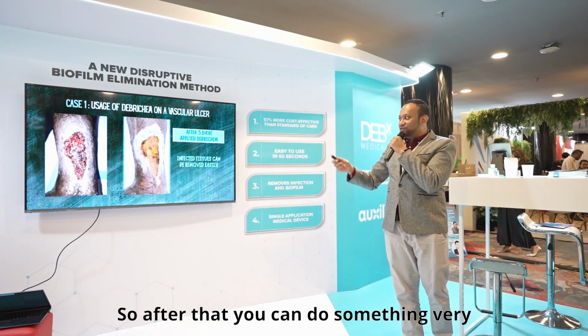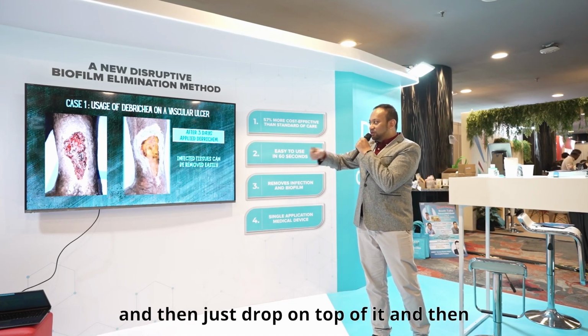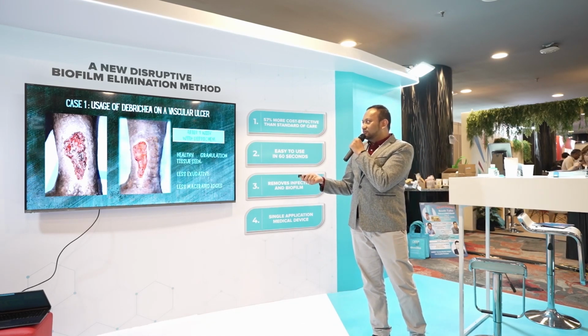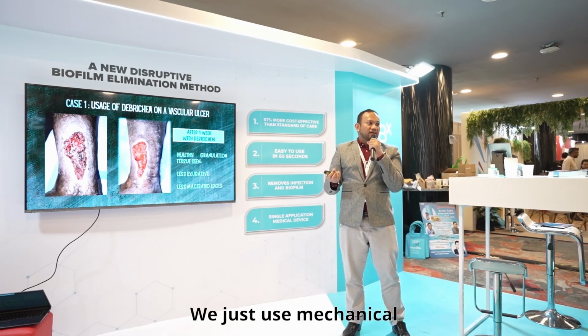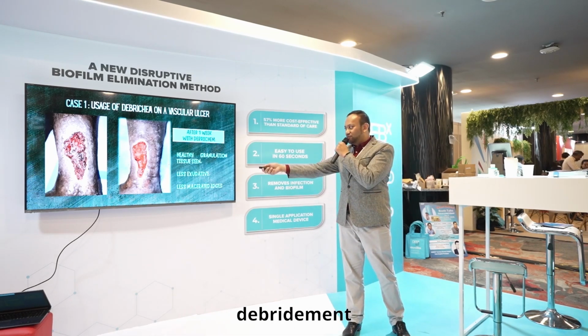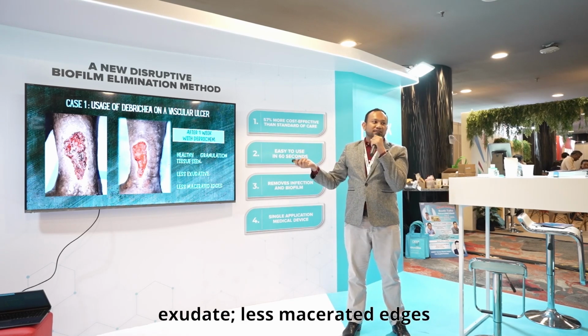So after that, this is very easy for you to remove. You can just use gauze and dab on top of it, and then it becomes clean like this after 1 week without doing any hard surgical intervention. We just use mechanical debridement only. And then this one, it looks like a lot of granulation tissue and less exudate, and less macerated edges.